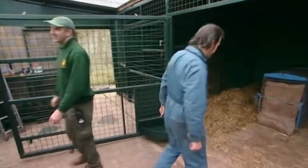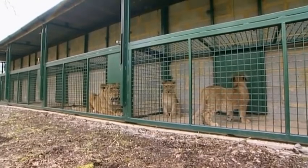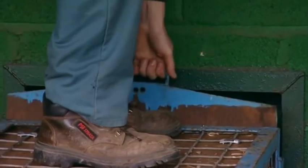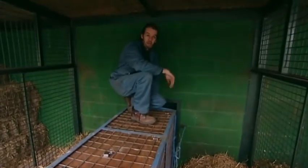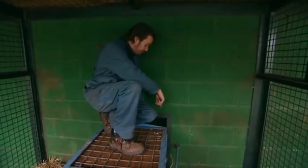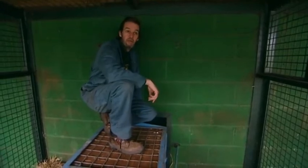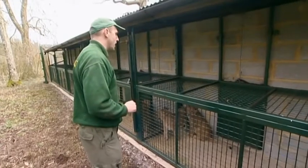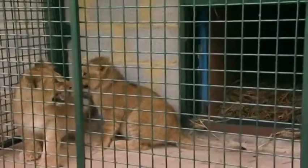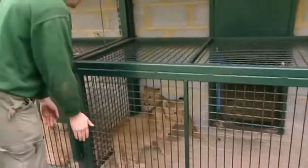Yeah, of course it will. With such young cubs and a heavy steel crate, this is a very tricky part of the operation. You just got to be careful to clear their tails through, because you can't see how close it is, how far they're in. So I've got to rely on Bob to make sure it's all clear. Ready when you are, Tim. Go on, then. Go on.